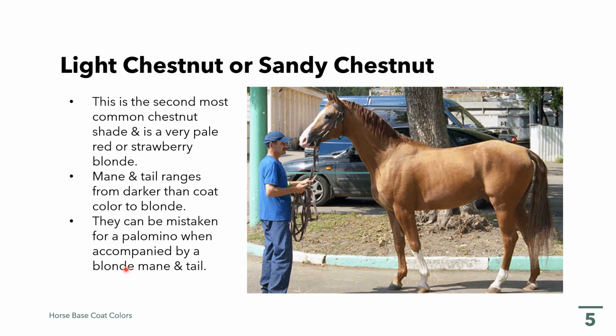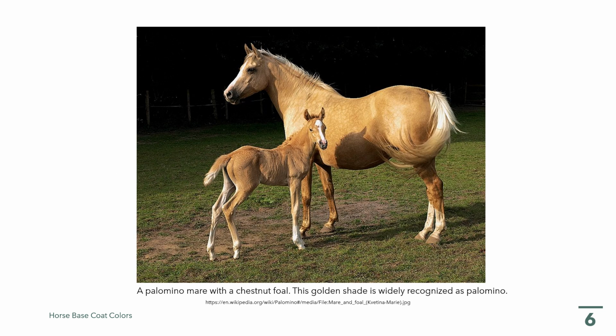They can be mistaken for a palomino when accompanied by a blonde mane and tail. So on the next slide, we can show the palomino horse. But this is the typical color of the light chestnut or the sandy chestnut. The light shade of the chestnut is usually mistaken for the palomino horse. The distinctive palomino coloring consists of a golden coat and a white mane and a white tail. And of course, this is different from that of the light shade of the chestnut.